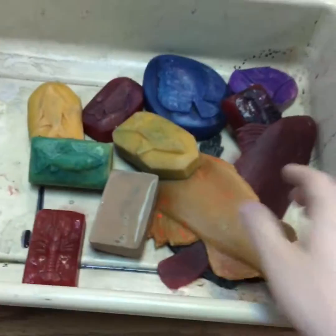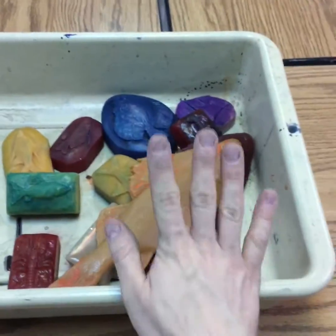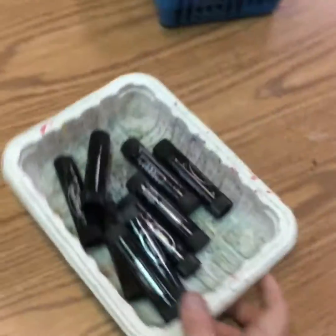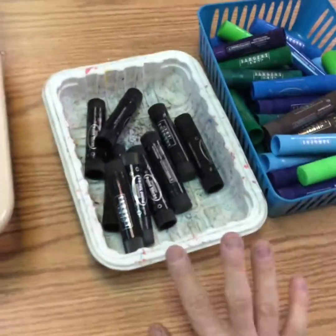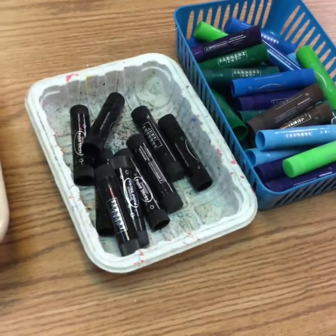Today, the middle table is going to be the fish printing station. I have some different fish that you could choose from. You're going to be super careful with this. I'm going to talk to you about it in a moment. And then I also have some tempera sticks. These are very expensive, and I'm trusting you that you can use them correctly.